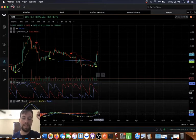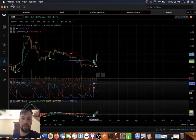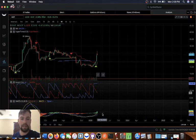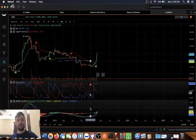The MACD is a momentum indicator. I think it stands for moving average convergence divergence. So if you know what a moving average is, it's the divergence or convergence between a fast moving average and a slow moving average. And I'm not sure what I have it set to. I have it set to 12, 26, and 9. So I believe that means my long moving average is 26, my short moving average is 9.